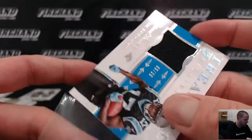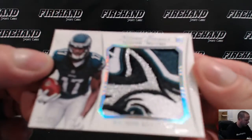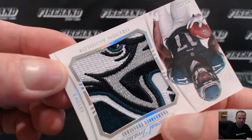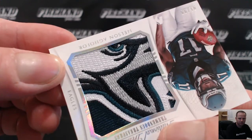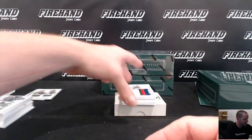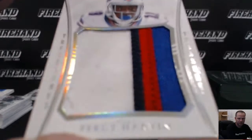The Panthers, Kevin O. Check out the jumbo Eagle patch, 91 to 99, Nelson Agholor for the Eagles. Now, you know, Eagle head, beak, eye right there. The Eagles, Nelson Agholor. Nice hit. 43 of 49, Percy Harvin for the Bills, an ace. Ken Watts.